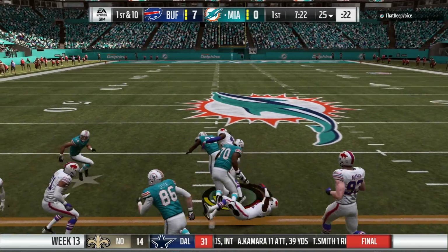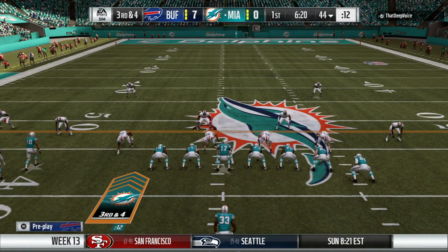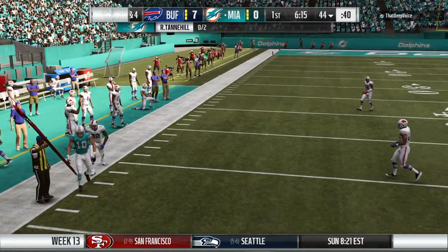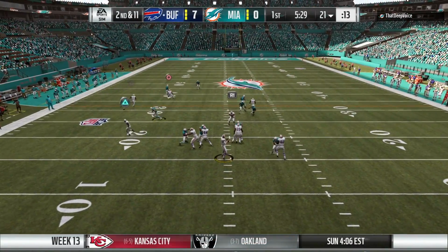So we go back to Ryan Tannehill and the offense. He's going to hand off to the rookie out of Arizona State. Kalen Ballage has become the feature back for this Dolphins team. Despite having 2 veterans ahead of him on the depth chart, he's worked his way up, and he's really turned into quite the player for the Dolphins this year. But Tannehill's not able to find Kenny Stills on the sideline right there, so the Dolphins would have to punt.